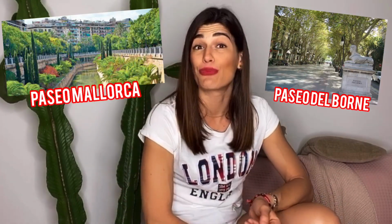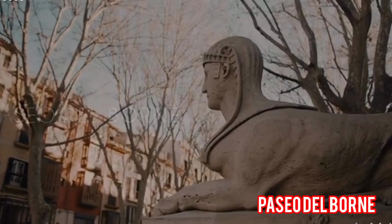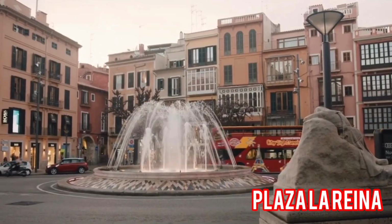It connects different areas such as Paseo del Borne, Borne. There is Plaza las Tortugas. It's a fountain where there are 4 turtles, and it connects with different places of Palma. For example, you can go to the Borne there. Borne is another street where you can find many restaurants and bars and also shops. And it goes to Plaza la Reina, which is another square.